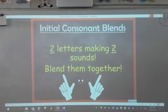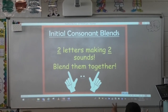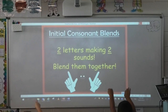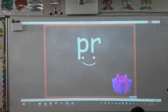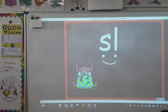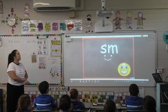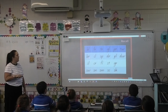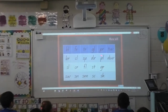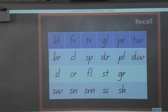All right, initial consonant blends. Two letters making two sounds, blending them together. Super 6, let's go. Well done, what's this one? Go. This one. Slap. This one. Pull. Good job. Stop.